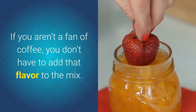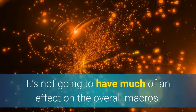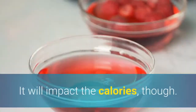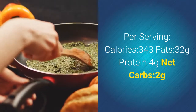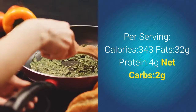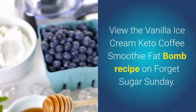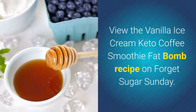If you aren't a fan of coffee, you don't have to add that flavor to the mix. It's not going to have much of an effect on the overall macros. It will impact the calories, though. Per serving: calories, 343; fats, 32 grams; protein, 4 grams; net carbs, 2 grams. View the Vanilla Ice Cream Keto Coffee Smoothie Fat Bomb recipe on Forget Sugar Sunday.